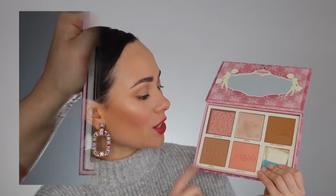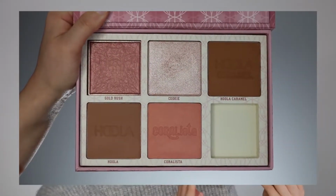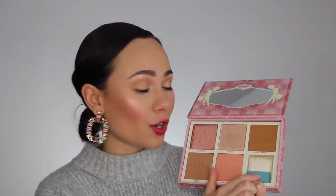You're getting 2 bronzers, 2 blushes, and 1 highlight in this palette, as well as a brush. And this is the only product in the world, I swear, that actually comes out with a useful brush. This is really good for contouring, especially the nose as well, and right underneath the cheekbones. I actually do really like this brush.